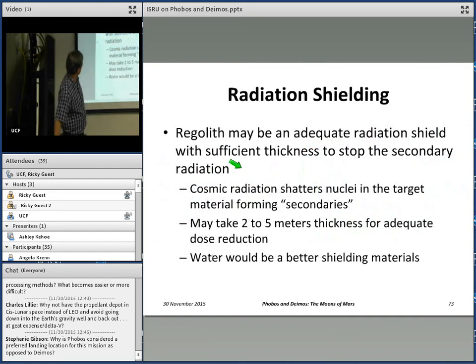Another concept would be to use the regolith on Phobos or Deimos as radiation shielding. You probably wouldn't need to land this because there's plenty of regolith on the surface of Mars, but anything you're doing on Phobos, the crew and the equipment is going to need radiation shielding. Dan Britt is doing research in this area. Leos, who's here in the room, is doing research in this, as are others.